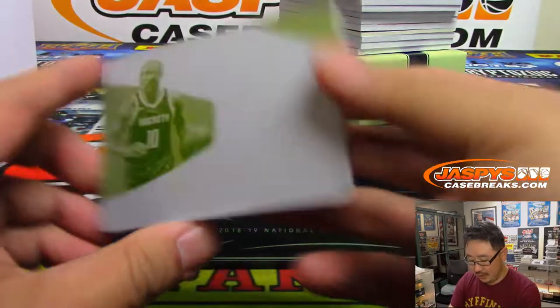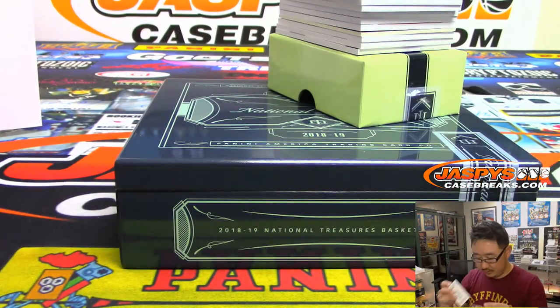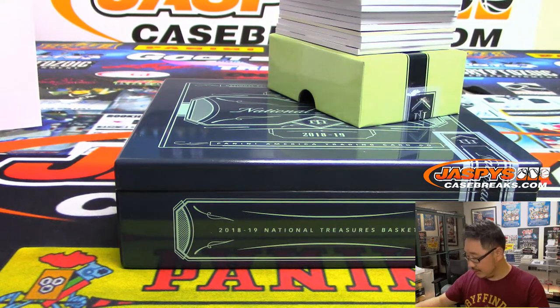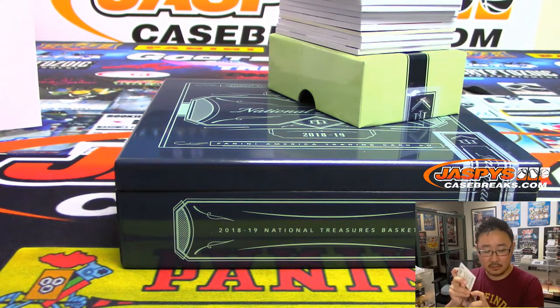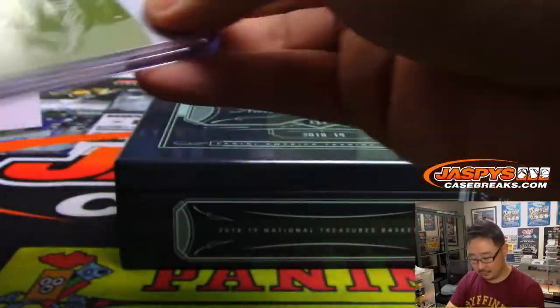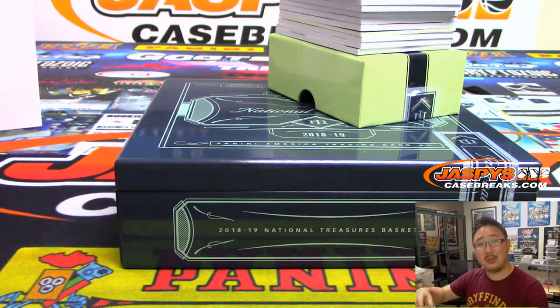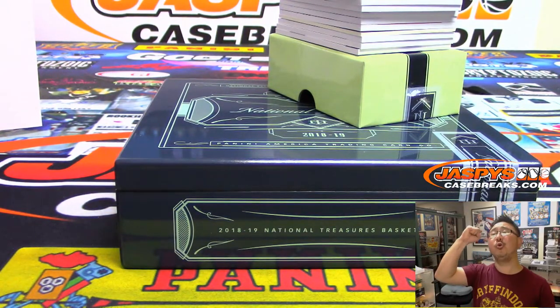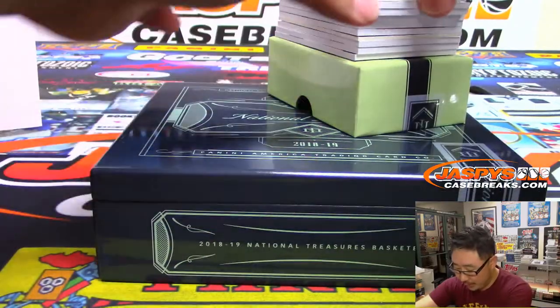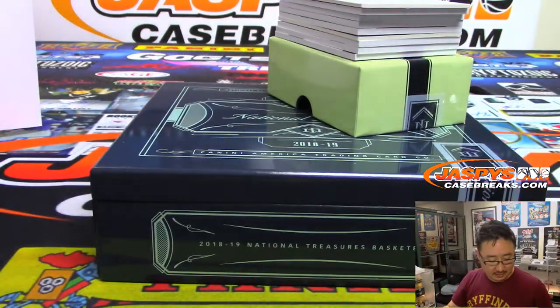All right, we got Rockets, Eric Gordon. Rockets, Jeremy, all aboard the Big Hit Express. Whoop whoop! The one per box printing plate, and Danilo Gallinari to 99.